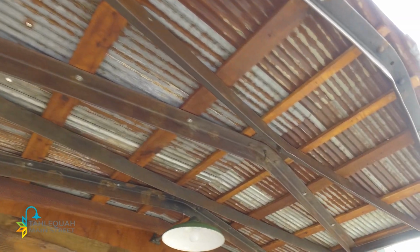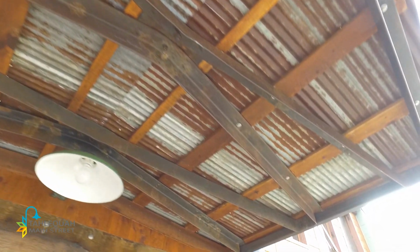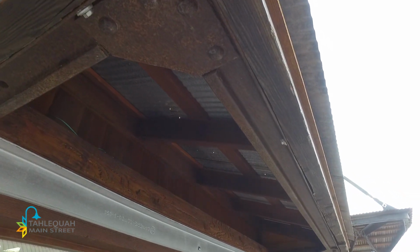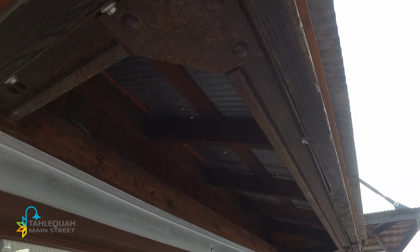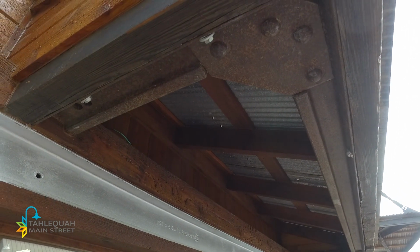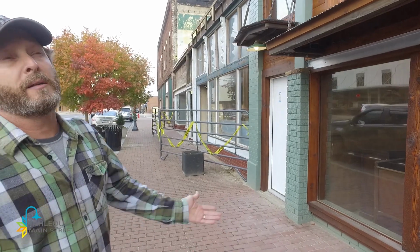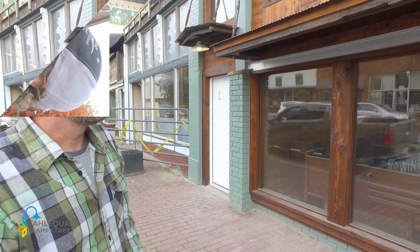You can see these were the top braces. We actually even came up in here and used the old bottom beams. These were actually old railroad tracks, and we welded those and had the brackets mounted to those beams. And then, of course, you can see the old barnwood, again playing off the Stables theme.